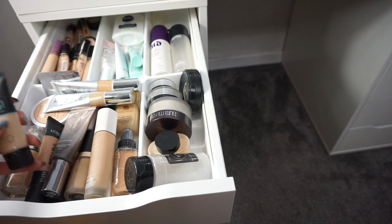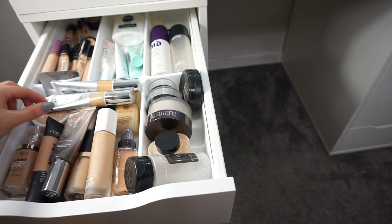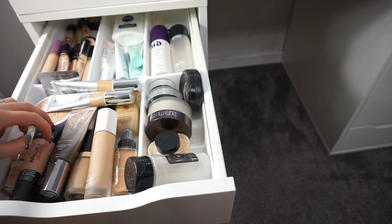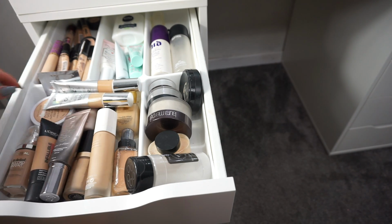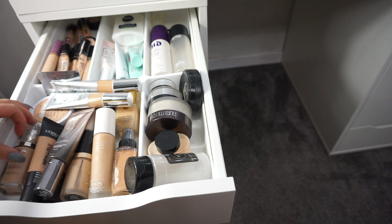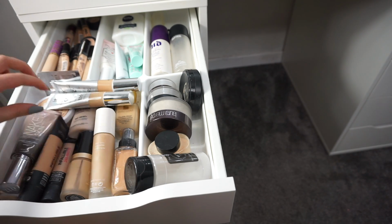So yeah, for foundations I have the Maybelline Fit Me foundation. I also have the Infallible 24-hour matte foundations, and I do have them in multiple shades because I do fade tan, so I need multiple shades for when I'm tanned and when I'm not. I also have the L'Oreal True Match. I have the Naked Skin One and Done from Urban Decay.